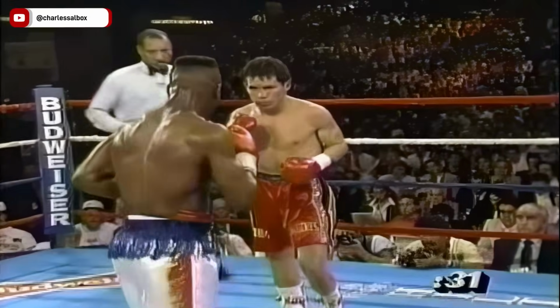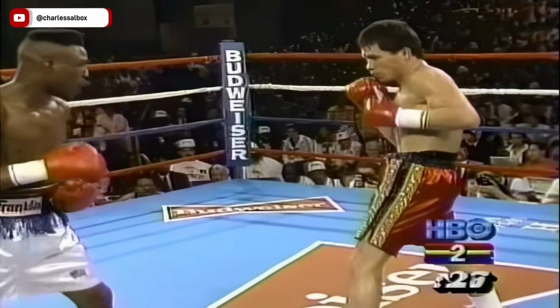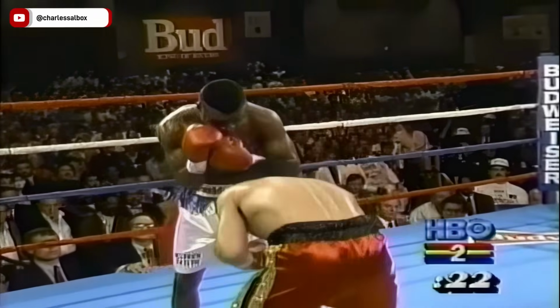Plus, it hampers your breathing. We've been told that Taylor had that cut inside his mouth during training. So it could be that an old cut has been reopened here.